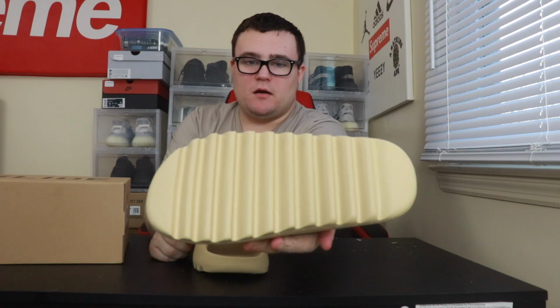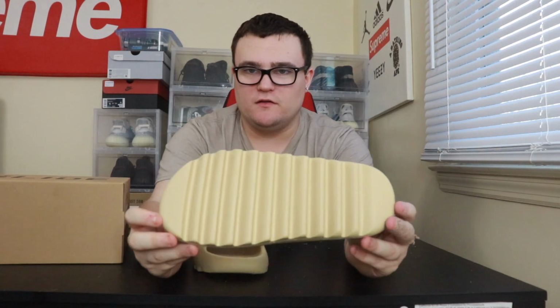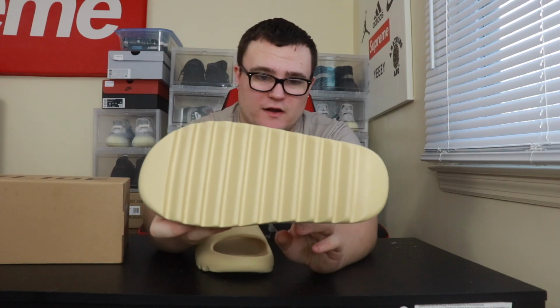I do really like the bottom of the slide. I like the ridges, and I think it'll make it last a little bit longer, because slides, when you wear them a lot, they do break down and grind down very, very easily. I'm hoping that this pair of slides does not do that.